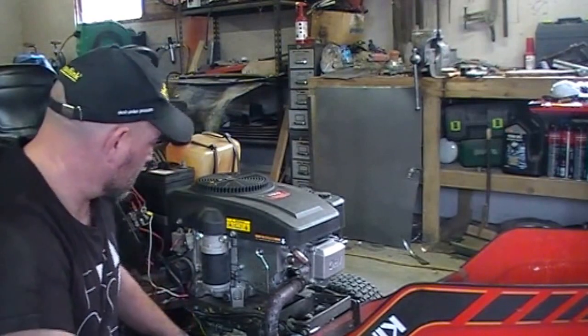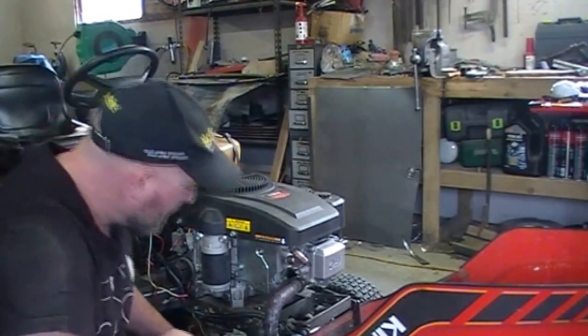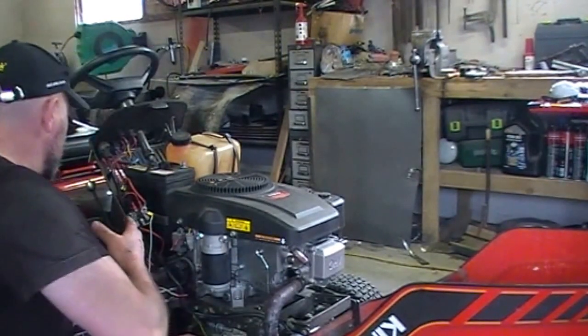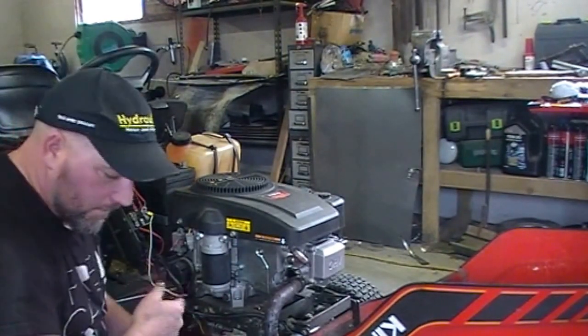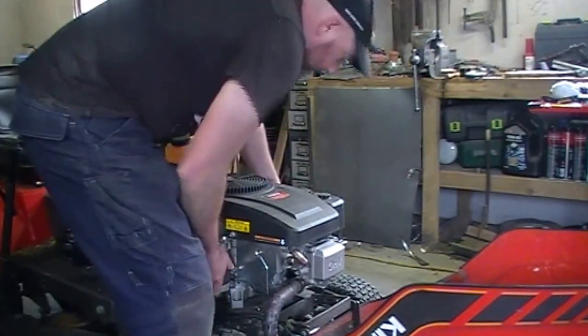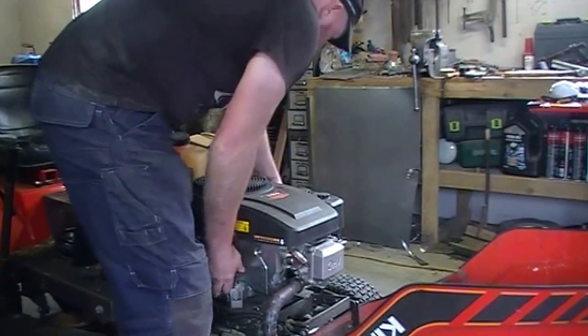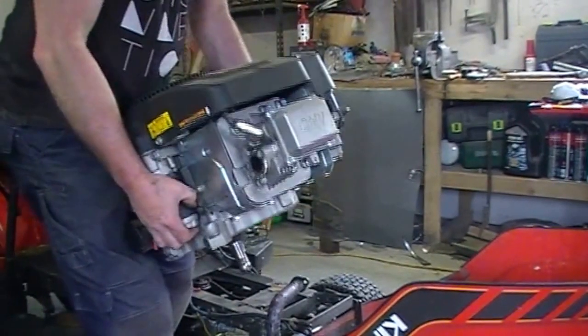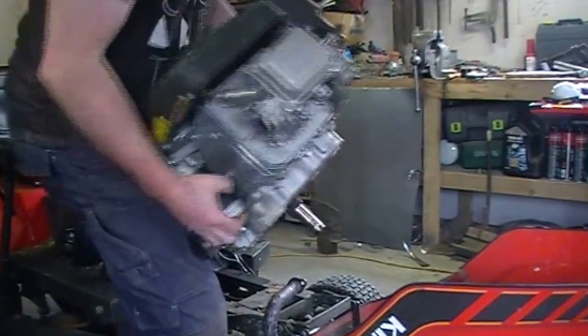Right, that's all the bolts undone, I think. All the wires disconnected, everything disconnected, the pulley off, belts off, so that should now, hopefully, I can liberate it. It's an awkward bugger to pick up. Like that. And there it is, my new power plant.